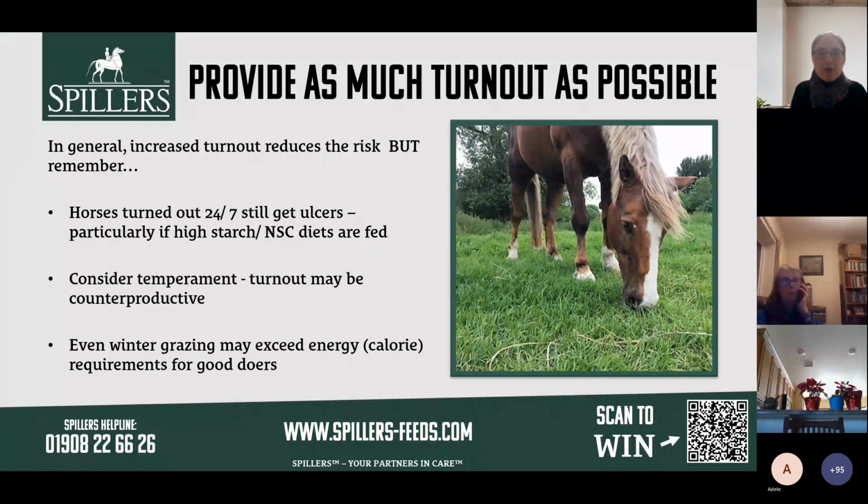Provide as much turnout as possible. In general, increased turnout reduces the risk of gastric ulcers, but there are some important points to remember. Horses that are turned out 24/7 still do get gastric ulcers, particularly if they're on high starch diets.